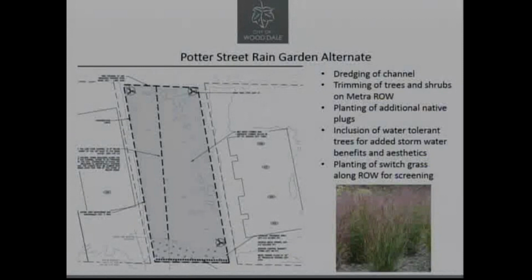We're going to be adding some additional trees for some additional aesthetic quality, trimming some of the bushes and shrubs on Metro right-of-way, adding a few more plugs here that may offer some more color. I know some of the plug species that are in there now are just greenery with no flowering plants, so we're going to be adding some more plugs throughout there to attract more pollinators and give it some more aesthetic appeal, as well as planting a row of this Shenandoah switchgrass here to provide some screening and give it some further street side appeal.